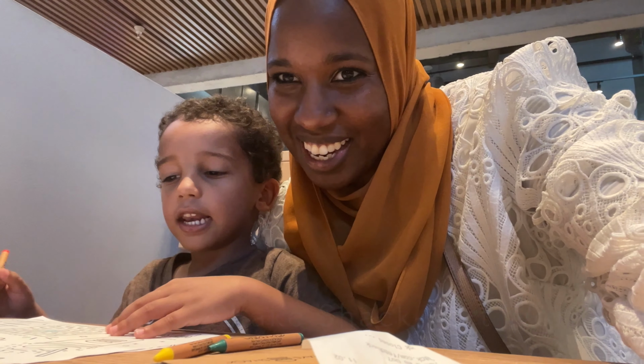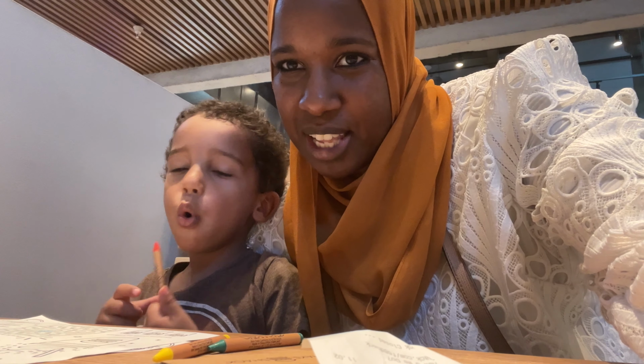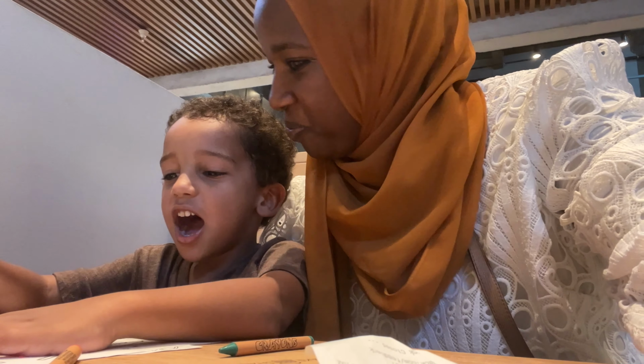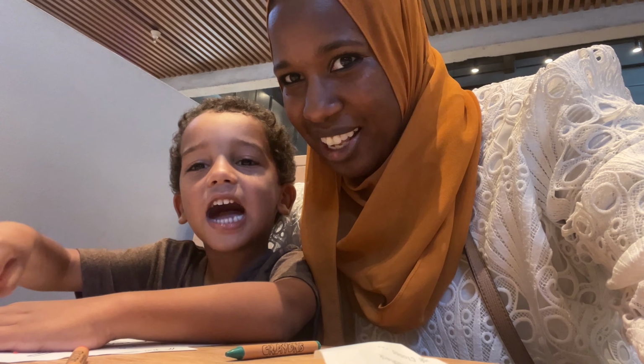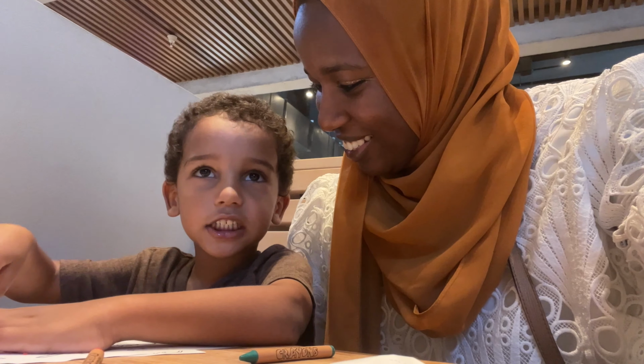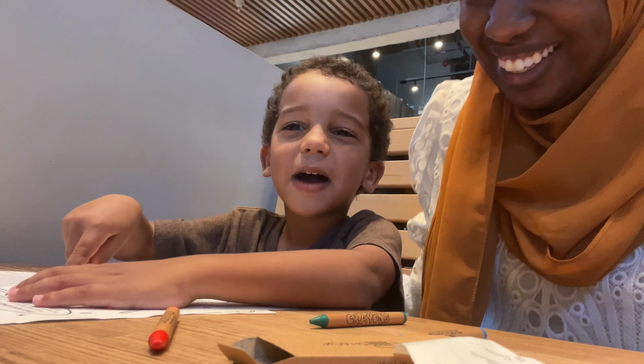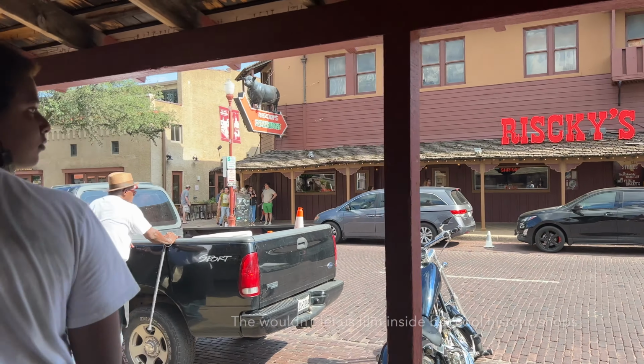So now we're at Shake Shack. We just need a little bit of a snack. So I got some cheese fries and then also a burger for Adam. Hopefully he eats it. Adam's just coloring. That is so good.